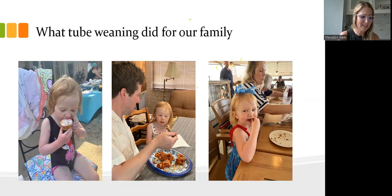And then just normal everyday stuff, birthday parties. She goes to birthday parties and gets to eat the cake or the cupcakes, family dinners. She is with us for all of it now. And I don't feel like she's being left out of any part of it. So it did obviously do wonders for us.